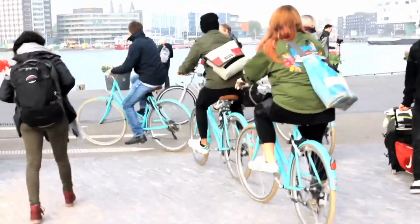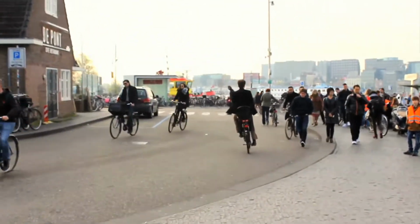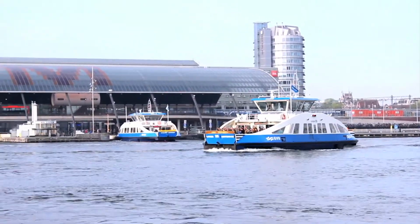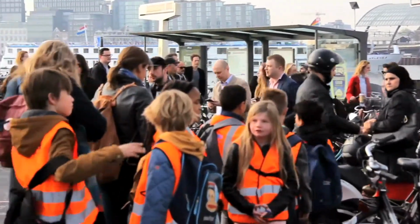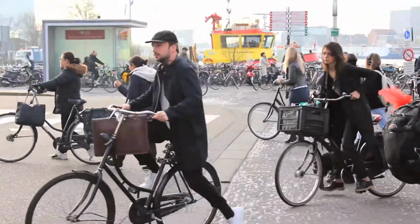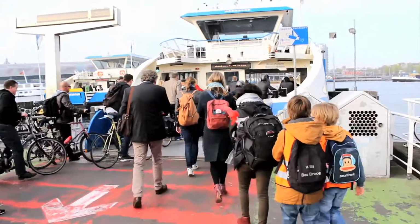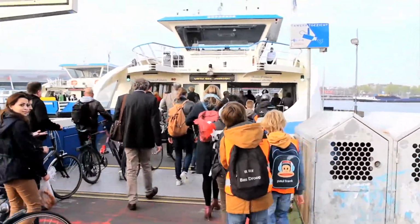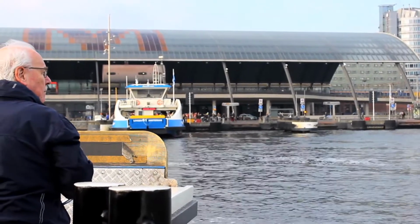With very little time to spare, I followed the insane amount of bicycles all the way to the ferry stop, where there was already a crowd waiting, ready to exit. It was crazy just how many people were riding their bikes. One thing was clear, this was the go-to mode of transportation in Amsterdam. As I boarded onto the ferry, I just couldn't help but feel an overwhelming sense of freedom from the view.